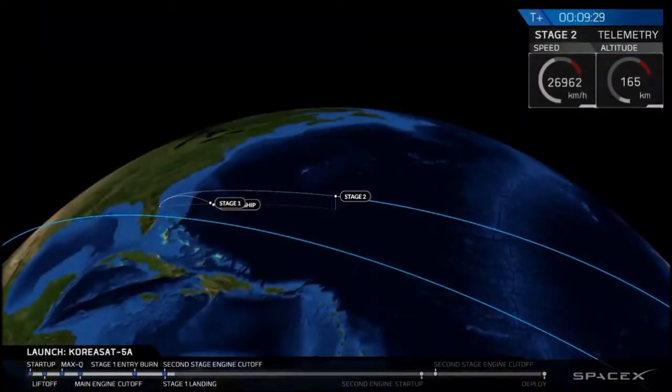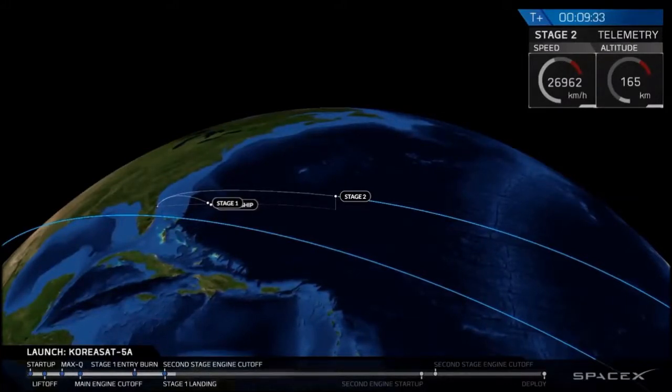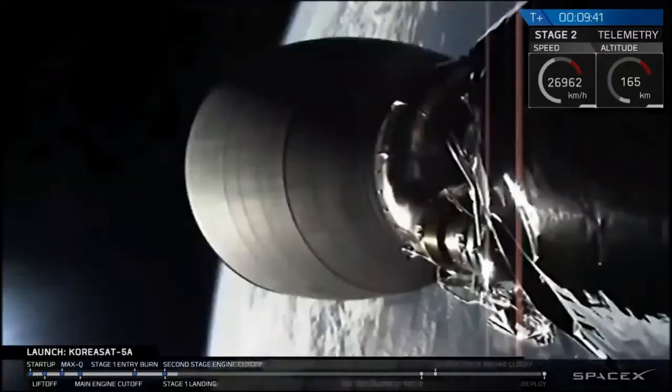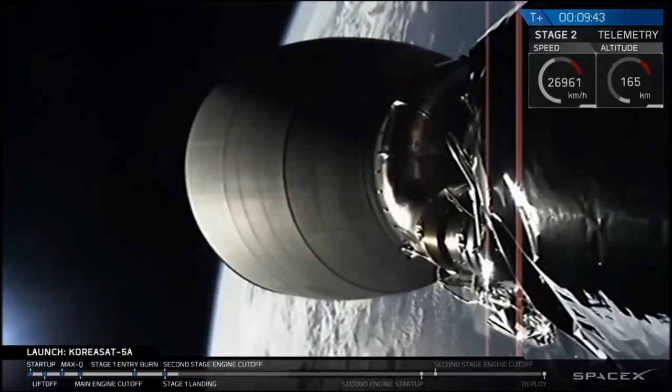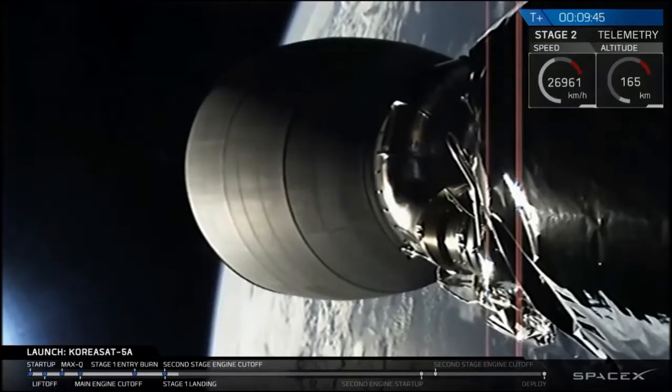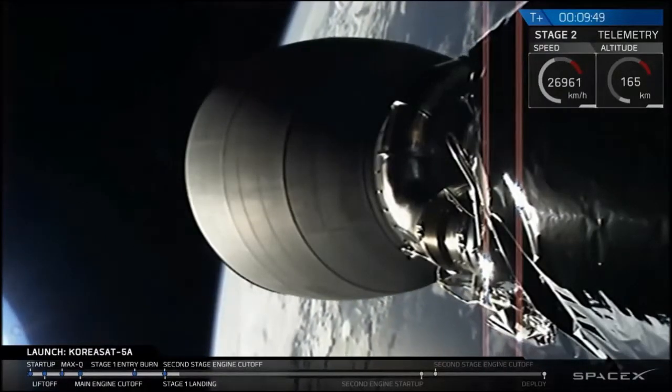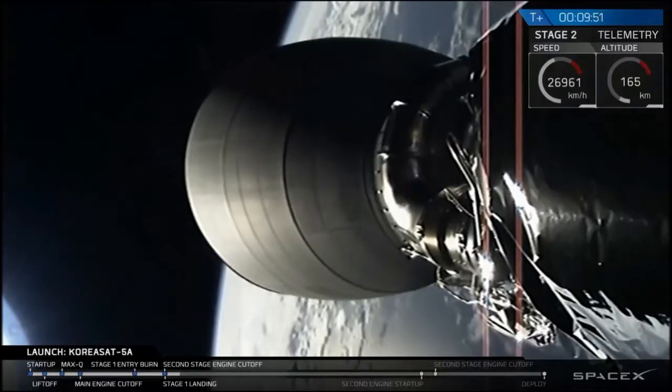Our second stage is in a good parking orbit right now. So what we're actually going to do is leave you this animation of stage two, so that way you can keep tracking its progress. At about T plus 26 minutes, we'll be back to cover the second burn of our second stage and put it into a geostationary transfer orbit. So we'll be pausing right now, and we'll see you back here at T plus 26 minutes.